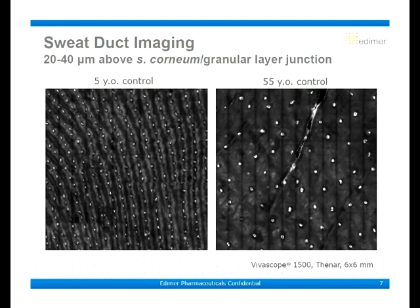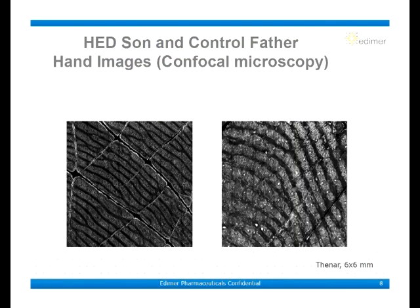So once we had that information from the controls, then we could look at individuals who didn't sweat, who had the genetic disorder, and we have 2 examples. One on slide 8 was done on the hand, and on the right is the picture of the father, who is unaffected, and on the left is a picture of his son, and this is all in the hand, in which you can see the outlines of the epidermal ridges, and you don't see any of the little white contrast sweat ducts. So there are no sweat ducts and no sweat documented entirely with non-invasive imaging. In the past, this would have been done by a skin biopsy.